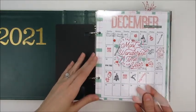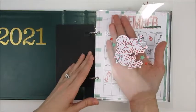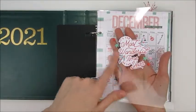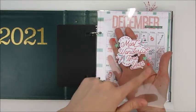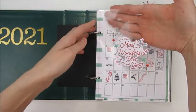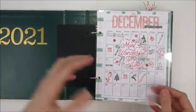But yeah, I'll just show you this first. I have this little transparency, and I just have that "It's the most wonderful time of the year," some little puffy stickers, and then I tried to stamp on it. It didn't turn out the best, but it's okay.